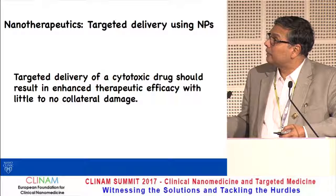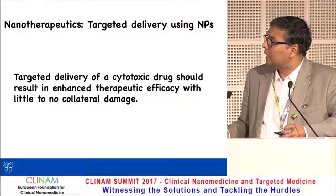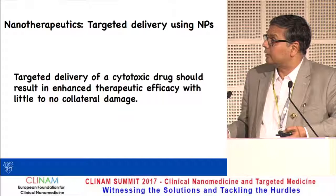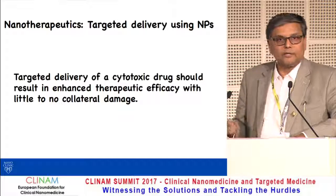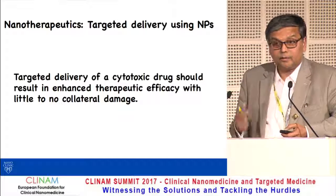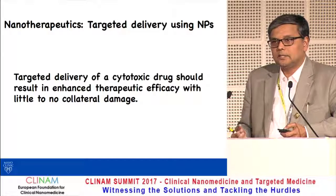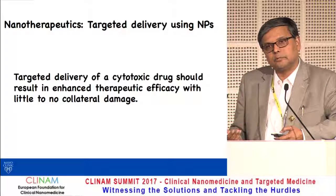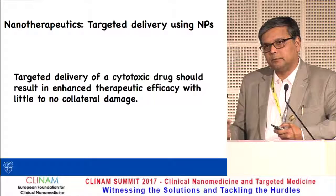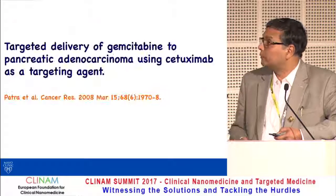So we have been working on targeted nanotherapeutics for more than a decade. Obviously, it is known that targeted delivery of cytotoxic drug can be more effective, in case you can deliver it properly. And our earlier speaker very nicely alluded that stroma is a very important challenge, particularly the stromal component of pancreatic cancer or similar cancer types. So the main question is how we can do that.